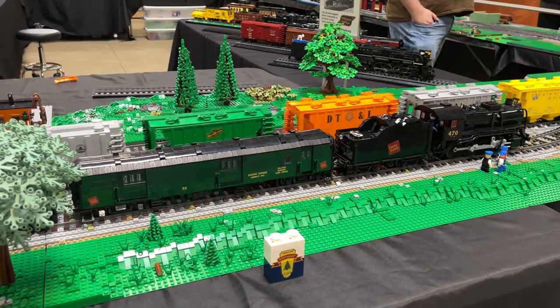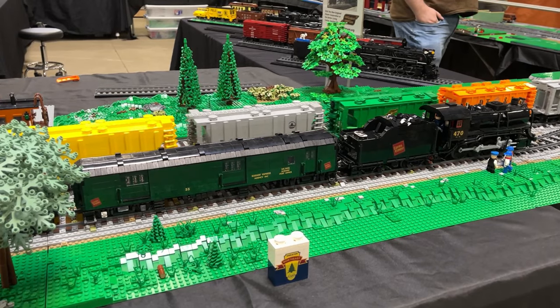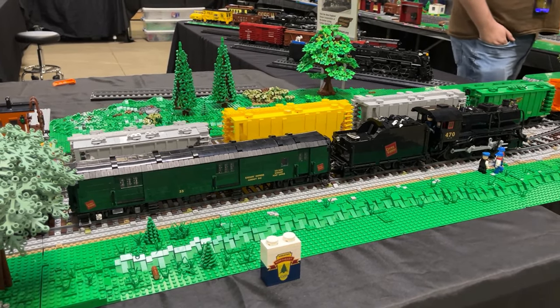So now, what are the trees made out of? Lego. Lego. Okay.